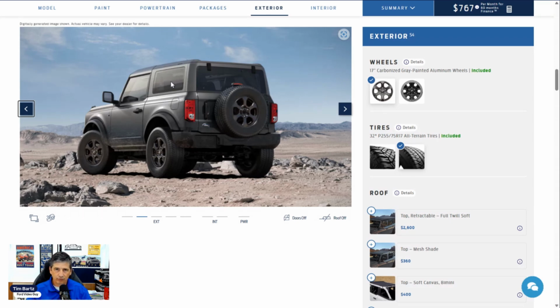If you have the 4-door, on the second row we'll also get privacy glass on that one, as well as the back glass back here. And let's see, easy fuel capless filler door. You just push that door. No cap to worry about leaving behind, getting your hands dirty. Just put the nozzle in there, fill it up, and then close it when you're done.